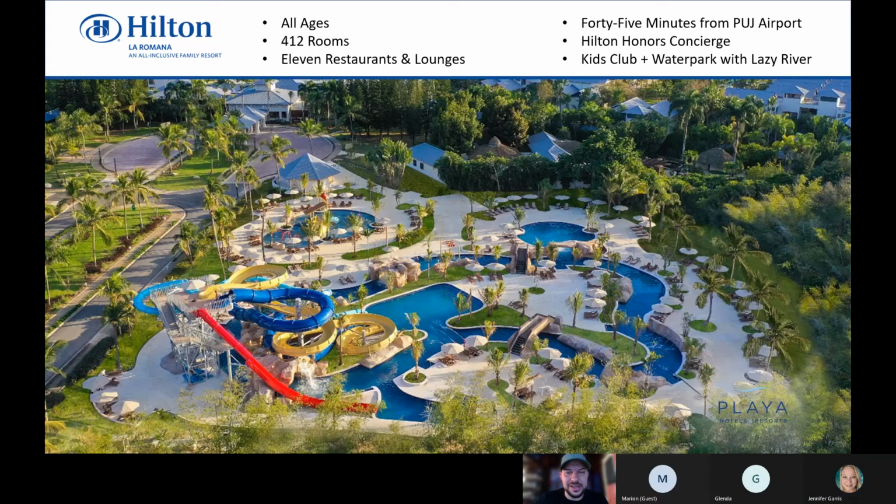And here's an aerial view of that amazing water park. Now, this picture really does no justice. If you were going to be looking from an aerial view like this, just think that you would look like an ant on here. It is very, very large.